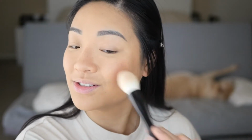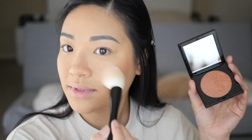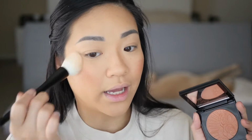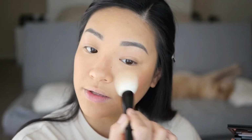And I'm actually going to use my Wayne Goss #1 brush for this. And I'm just going to lightly tap in there and smile and add it onto my cheeks. I mean, honestly, she did it so right with these. So right. I have been using this non-stop since I got it. I just think it's so pretty. It adds to the glow, just makes you look fresh and glowy. And I am just gonna go with whatever's left over the bridge of my nose.